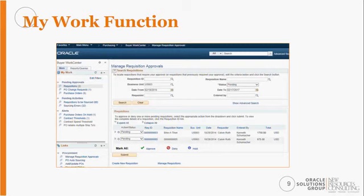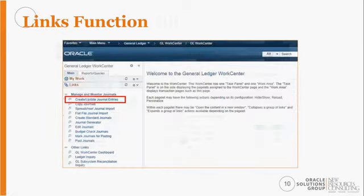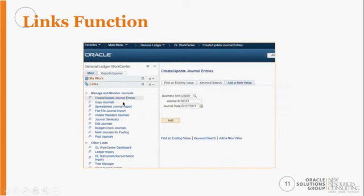Okay, so that's the My Work. And you can see how you can have many of those. Links is very basic. Once you have the link on the page, once you click on that link, it appears on the right-hand side of the page, and it allows you to continue doing work without losing your WorkCenter. So you're always in your WorkCenter when you're doing this work. You can also collapse this left-hand column by clicking this double arrow.